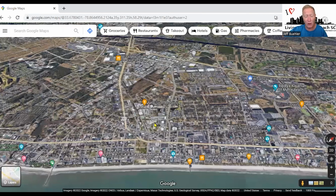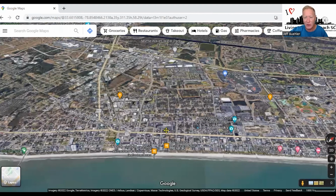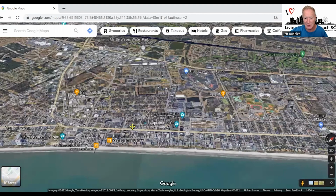During the fall and winter, my family and I will often explore down there and play tourist. In the summertime, maybe not so much. It just gets a little too busy.